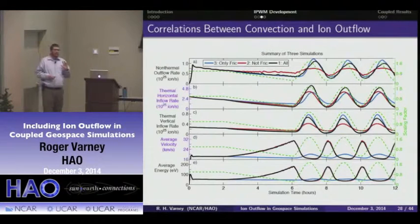And that can be completely understood in terms of just plasma access to the heating region. So if you look at the rates at which ions enter the heating region, both through the bottom due to upflow from Joule heating and also just horizontal transport from the side, those are also well correlated. That's what these other plots are showing. If you also look at the velocities and energies of the particles coming out, they're actually anti-correlated with the convection speed. And that makes complete sense in terms of a dwell time effect. The faster the convection is, the less time particles spend in the heating region, so the less energy they acquire.